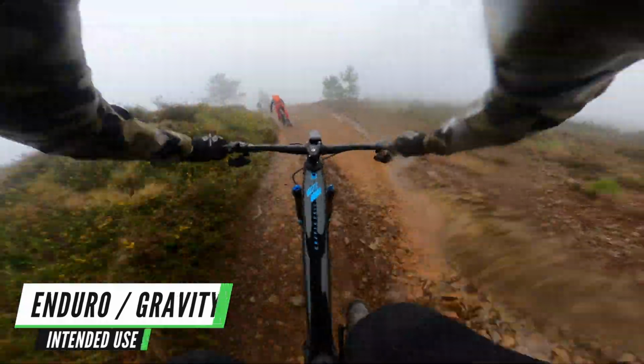Now the battery can actually be removed by a dealer, but it requires dropping the motor, so it's not something that can be done by the owner. Mondraker are positioning this as an all-round enduro e-bike with a 65.5-degree head angle. It's not got the most extreme geometry, but it's well-rounded to provide decent trail capabilities and excellent descending capabilities.